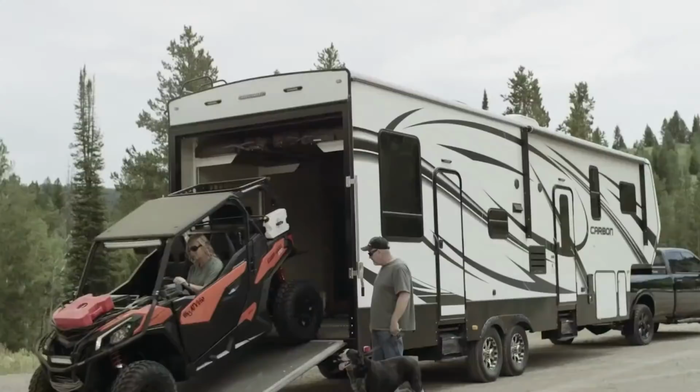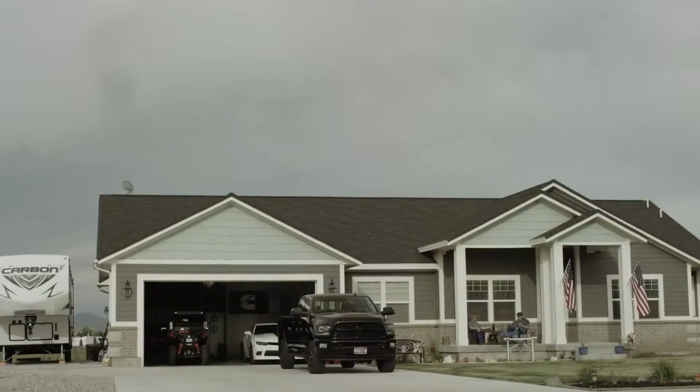My name is Suzanne Talbot, and I live in Preston, Idaho with my husband Jason, and we own a toy hauler. We were in the market to buy some ATVs, and I didn't want to have to pull a second trailer if I didn't have to, and I liked the way the toy haulers are built, and I needed the space. It makes it easy for us to just load up and go.